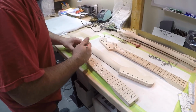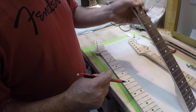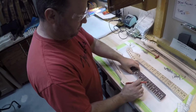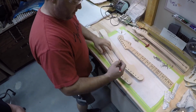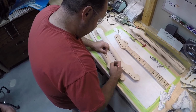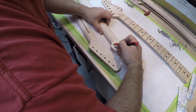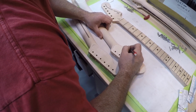So I used to have templates for all this stuff, but after you do it for a couple of decades, you get to eyeball it. Do it in your sleep. Yeah. They were all hand-shaped necks, so no two were identical anyway. They didn't come off any machinery, so I know the basic shapes where I'm going to start off, and then just kind of rough it out, and then I'll do a final shape over here on the bench.